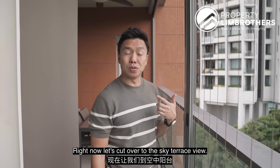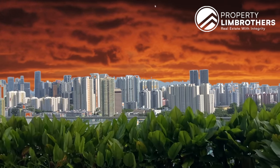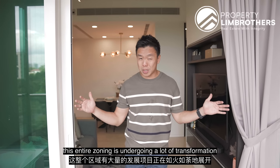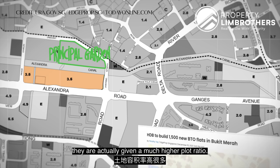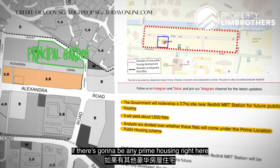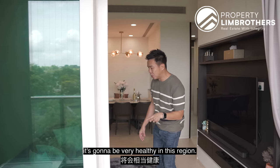Right now, let's cut over to the sky terrace view, just to let you appreciate a little bit about the GCB facing. When we look at the master plan, this entire zoning is undergoing a lot of transformation in the sense that the latest residential plots are actually given a much higher plot ratio, and that might mean that in future, if there's going to be any prime housing right here or any other high-rise residential development, in terms of price benchmark movement, it's going to be very healthy in this region.